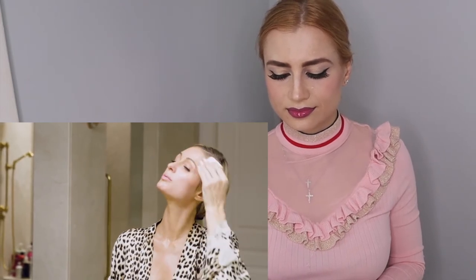It always feels great after a long day of shooting just to get all your makeup off. And this cleanser just works so well. You don't even have to use that much. So I always like using just a towel and wiping everything off. And then I take my little cotton swabs and just make sure I get all of the makeup off.